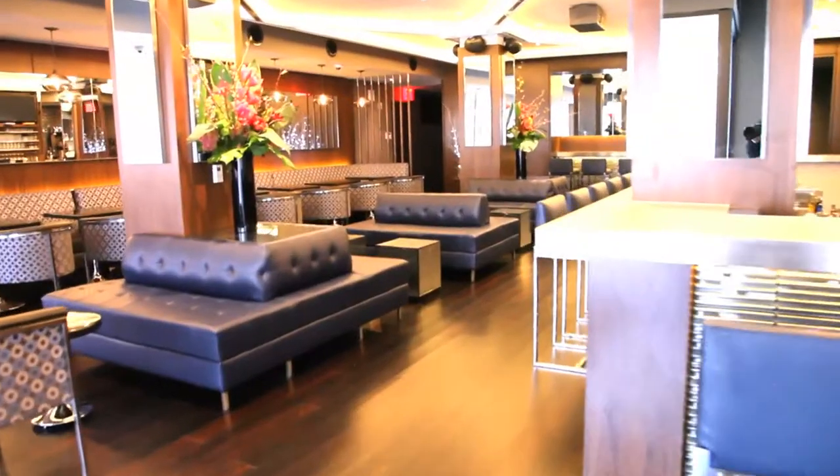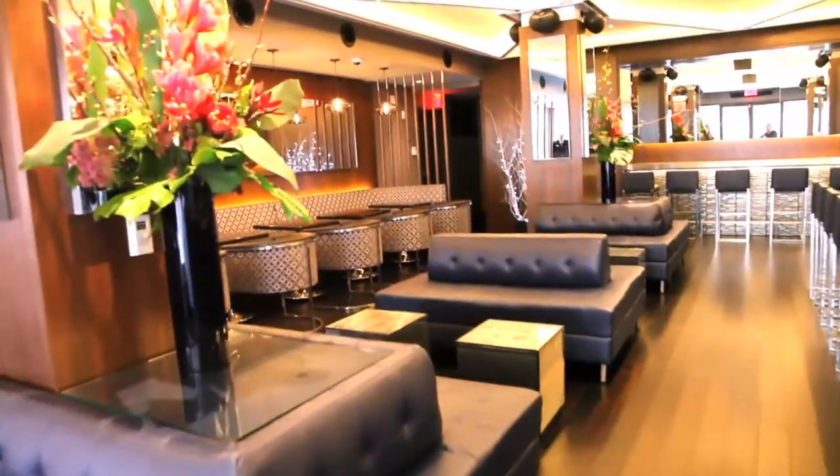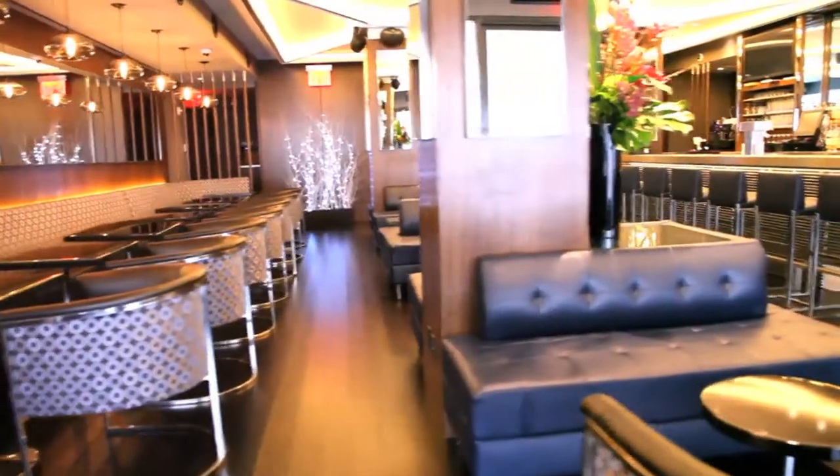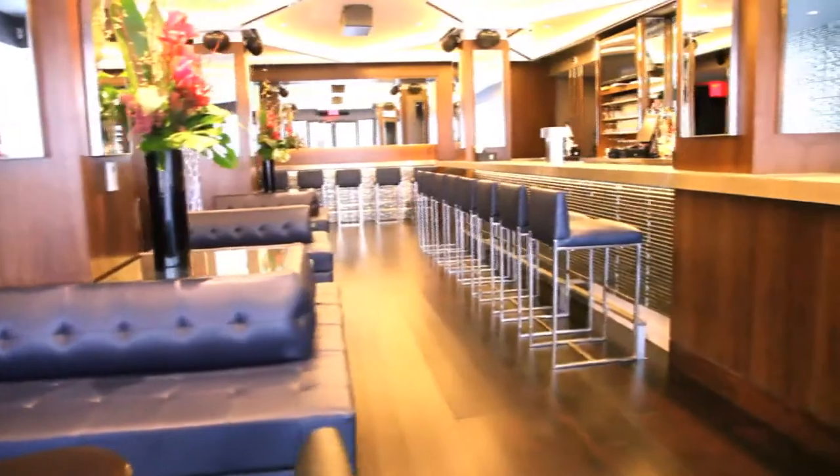The hotel also has another great facility, the Beacon Bar. And the great thing about the Beacon Bar is it's located right next to the Beacon Theater. So it's ideal for pre-drinks before the theater or post-theater, and also after a long day of sightseeing or shopping within the city. It's great to be able to come back and just relax at the Beacon Bar.